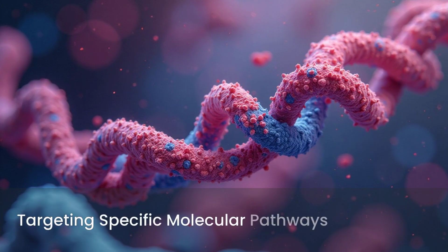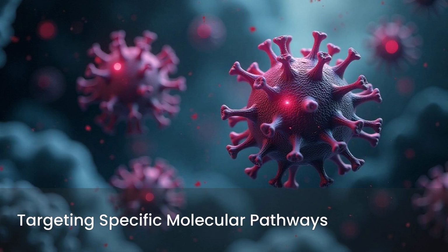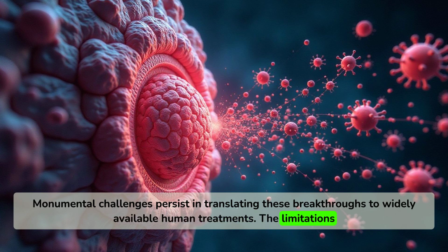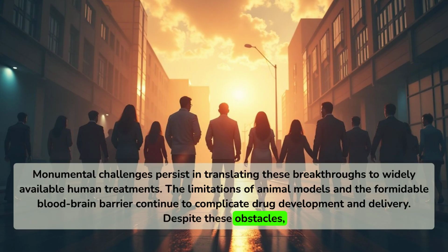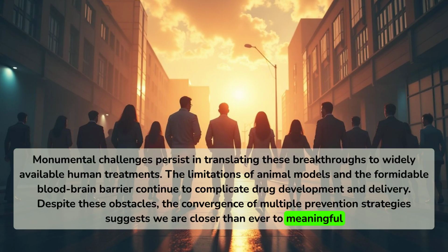Targeting specific molecular pathways presents another promising frontier. VBIT4's protection of mitochondrial function, TIP60 restoration to prevent RNA splicing errors, and PRZ1800's selective degradation of inflammatory proteins each offer distinct mechanisms for disease modification. Monumental challenges persist in translating these breakthroughs to widely available human treatments. The limitations of animal models and the formidable blood-brain barrier continue to complicate drug development and delivery. Despite these obstacles, the convergence of multiple prevention strategies suggests we are closer than ever to meaningful interventions.